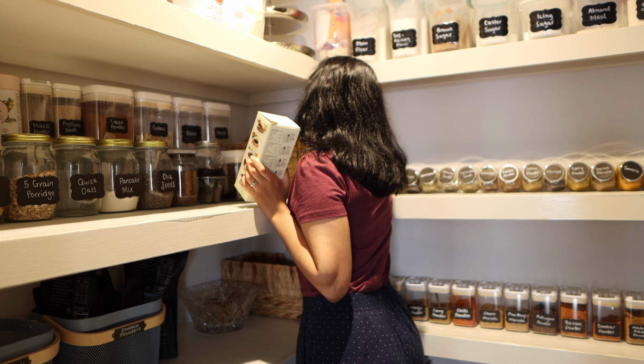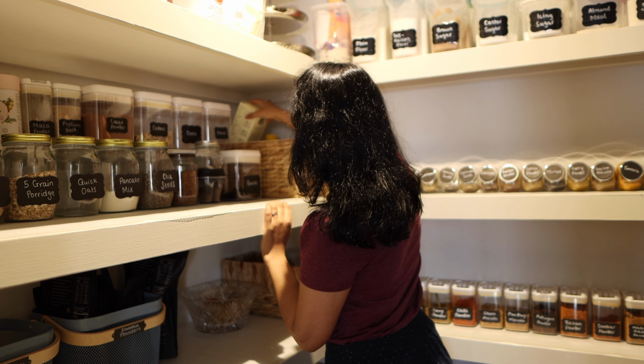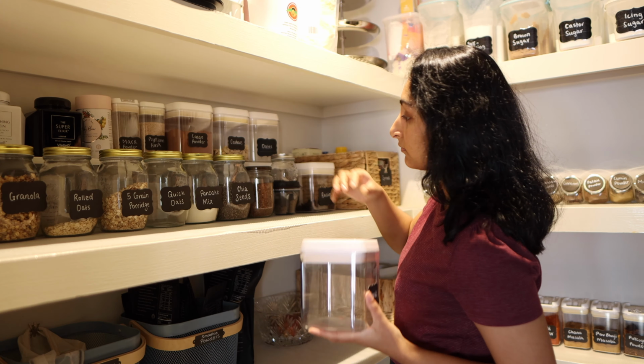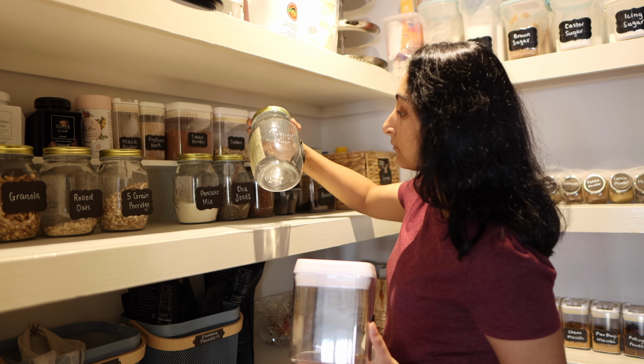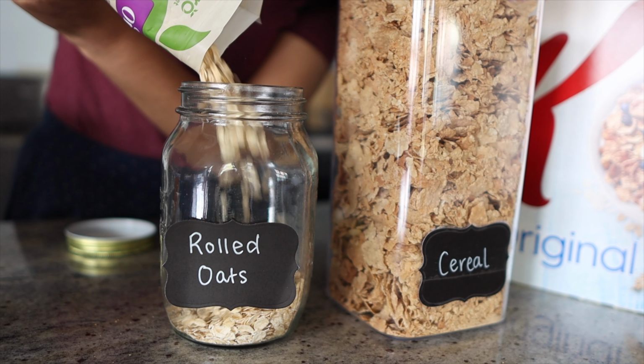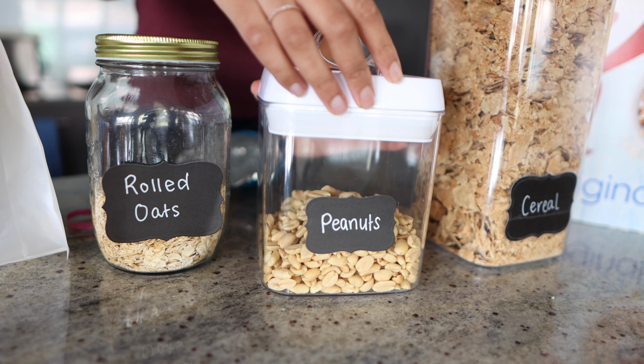It definitely creates a much more visually cohesive space that looks a whole lot more organized. In our pantry, we've also opted for clear jars and containers, which means that food items are easily visible and we know at a glance if something is running out and needs to be repurchased. And depending on the quality of your containers, they can keep food fresher for a lot longer too.